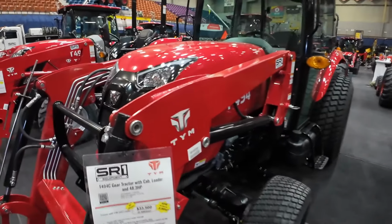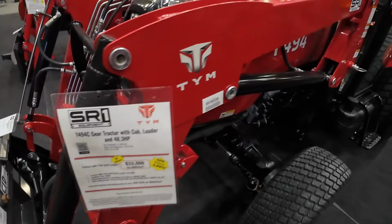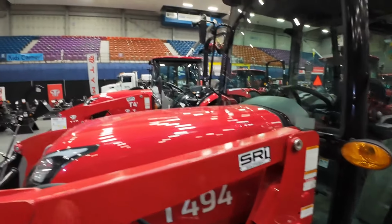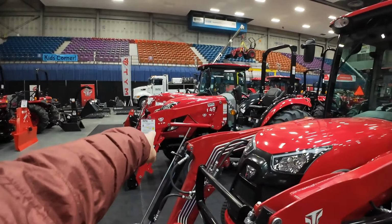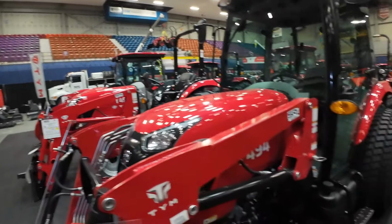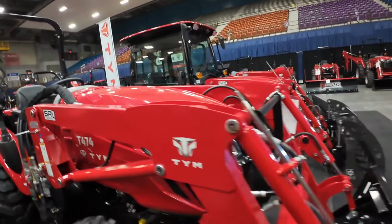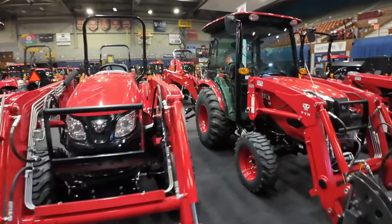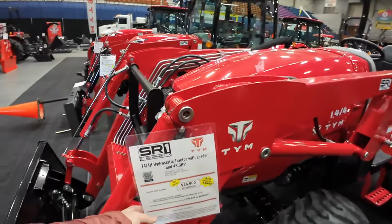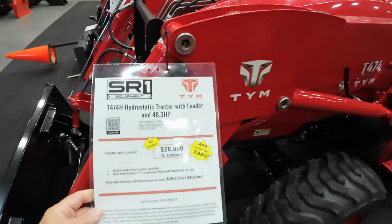$494, pretty popular model. $33,500, cab and loader. There's an open station, $29,500 for a T494. Open station, $29,500. $474. This is what my friend Tony has. Let's see what it looks like here. $26,900. Hydrostatic loader, open station. $26,900.